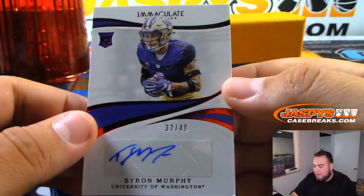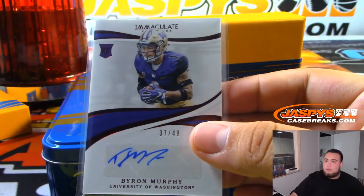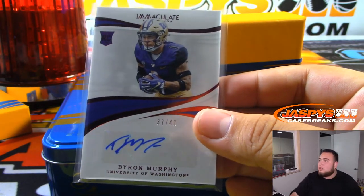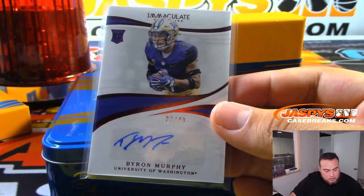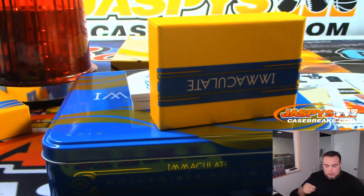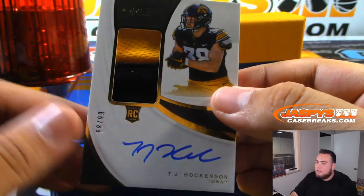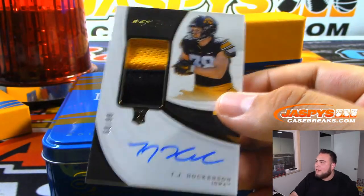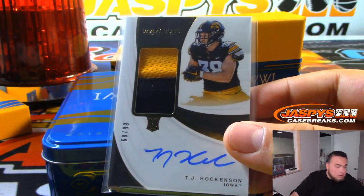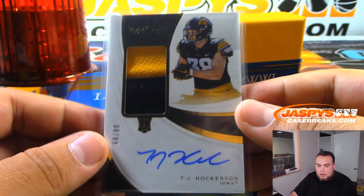We got Byron Murphy, 37 of 49. That is Cardinals, spot 7. Greg with the Cardinals, spot 7. Random number block. All right, we got an RPA, TJ Hockenson, 68 of 99. That is Detroit Lions, Ryan Redmond.